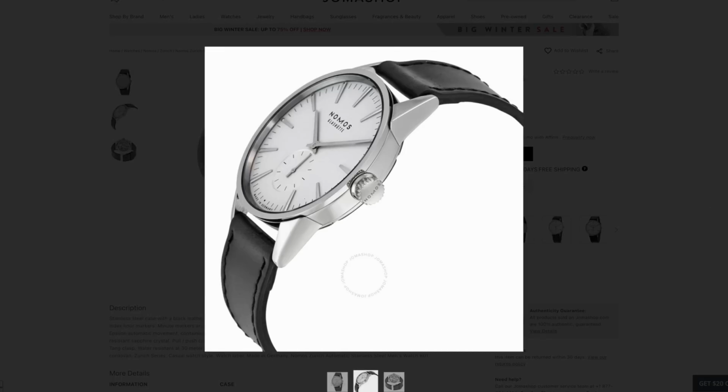I bought my Nomos Tangomat as a used watch for about $1,400. Now they're a little bit more expensive, but nevertheless, that's a $4,000 MSRP watch that I bought for $1,400. And deals like that can be had online all day long. So use that information wisely. If you're planning to buy a Nomos, look at gray market dealers or the used market. You can score some fantastic deals on these watches.